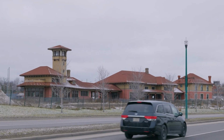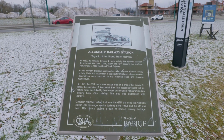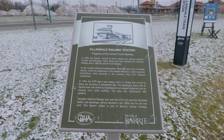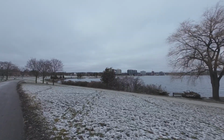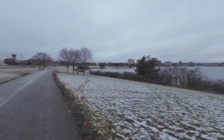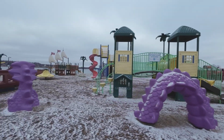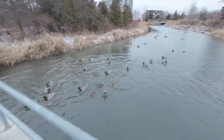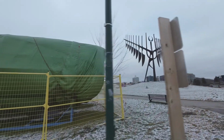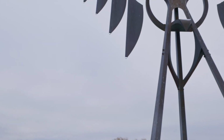And one of the coolest things about Allandale, this railway station, was the flagship of the Grand Trunk Railway. I'm not covering the history of that in this video, but I'm going to drop a link to some information about that, because I think it's really unique. Well, it's about -2, and the wind coming off the lake is super ice cold. So we kind of just shuffled along real quick, got to see their amazing playground, some ducks, and the amazing spirit catcher art piece on the lake.